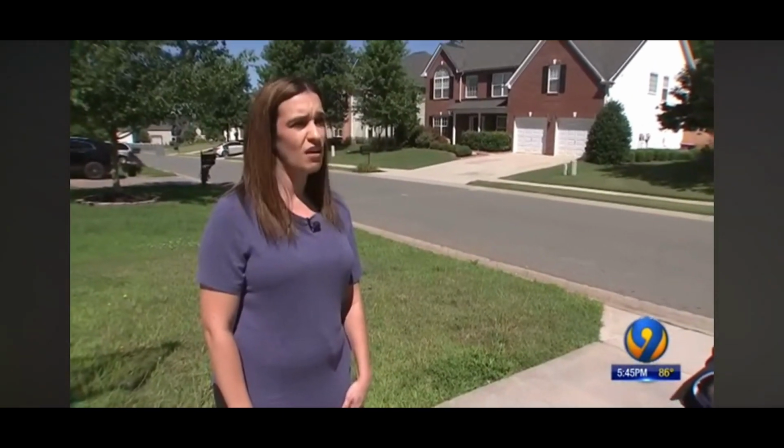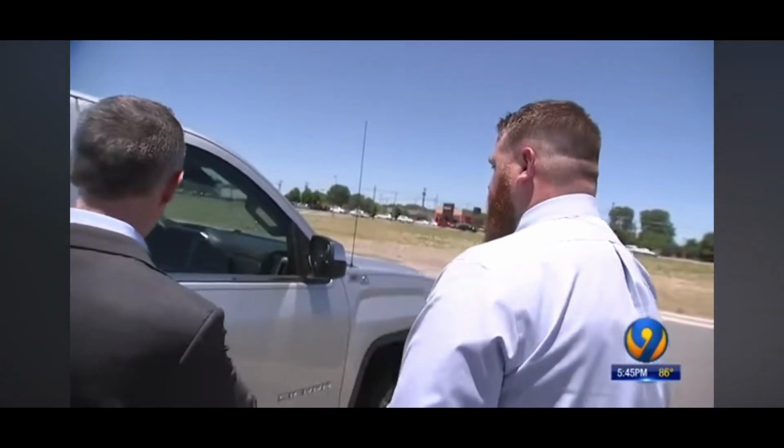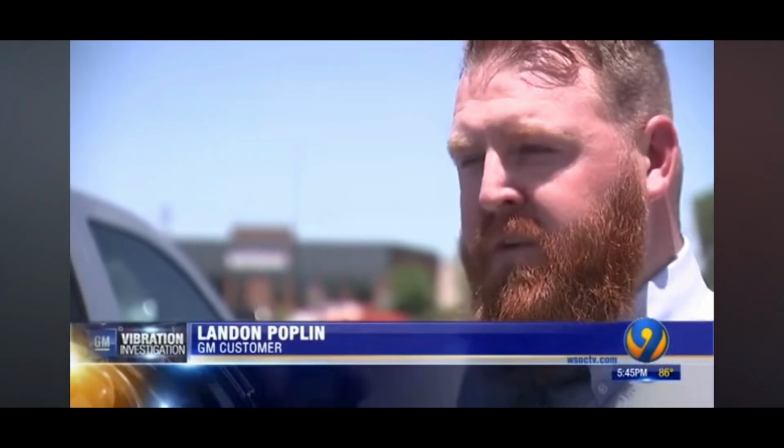It's not a cheap car, so. How much was it? $65,000. What attracted you to this one? Landon Poplin bought this 2018 GMC Sierra new as well. He says sticker price, $55,000. That it is what it is.